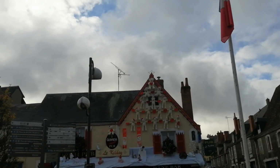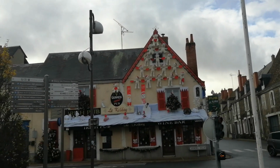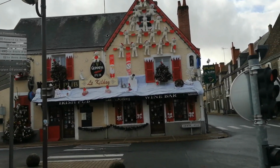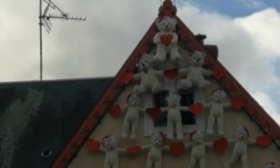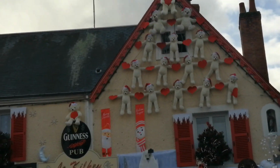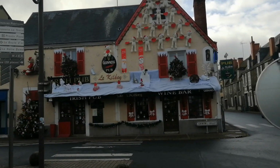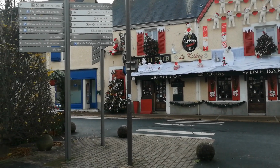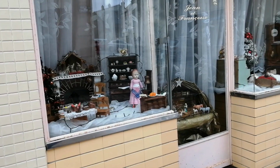Oh, someone's been busy putting all those teddies up there. A little bit strange, but they've certainly made an effort. Then there's even a skiing teddy bear on the roof there, and a tree totally decorated with teddy bears. Oh, excellent.